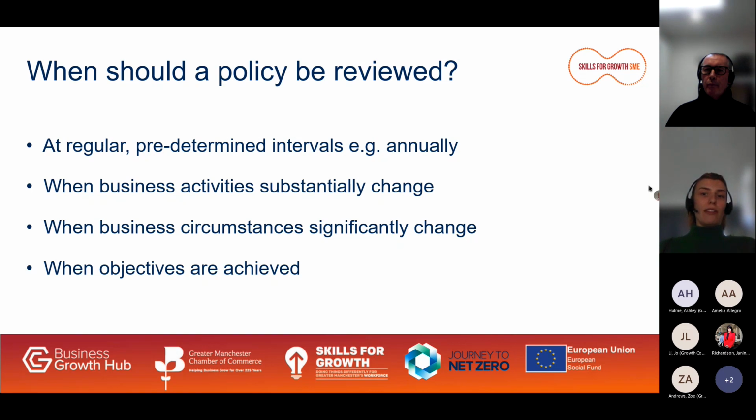Also, if you think that there's been so much change in the past 2 years, probably coming on to 3 years now for most of us, whereas employees have been working from home, and this may have reduced your office heating emissions and also your commuting issues. So again, this would be considered business circumstances significantly changing. And also, we suggest that this policy should be reviewed when your objectives have also been achieved.